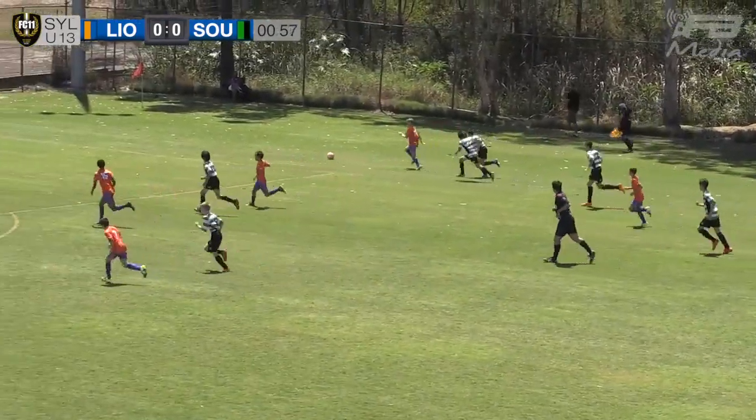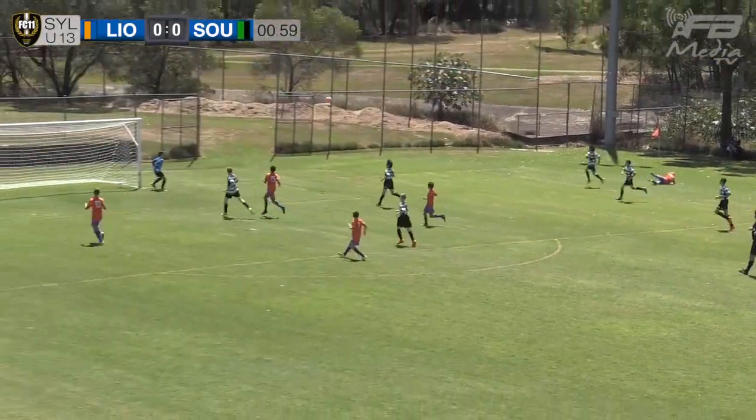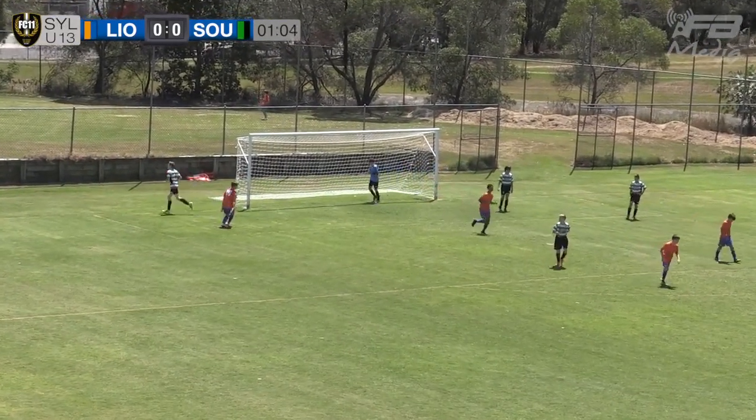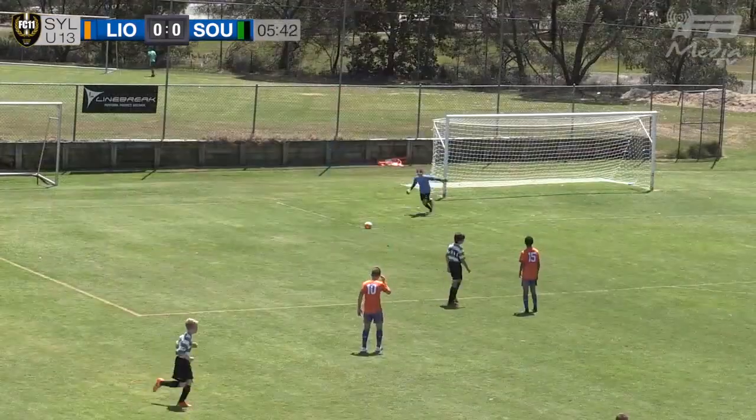This is Waldock. Oh, he's got numbers in the middle. And his cross comes off the post. It was a good opportunity wasted.